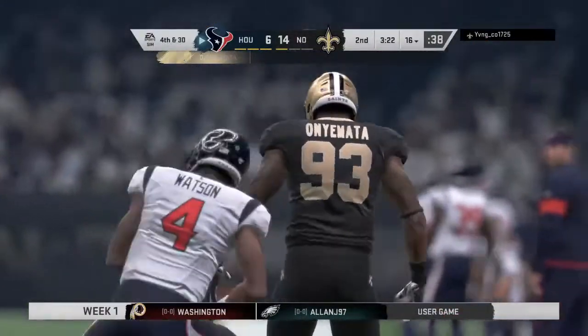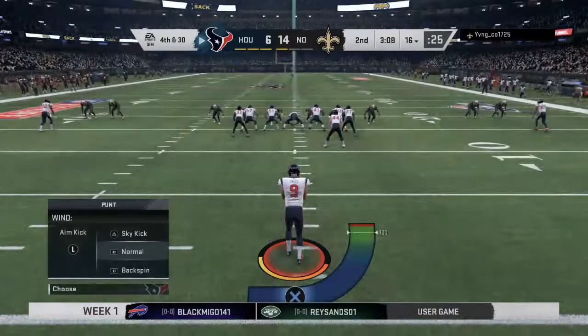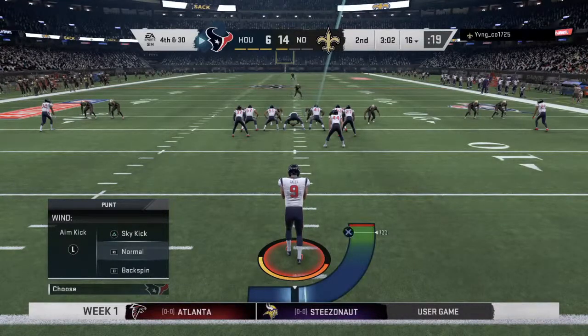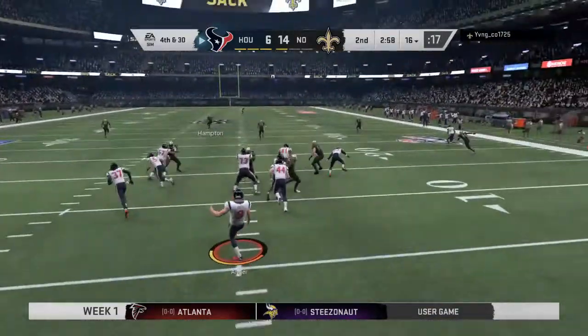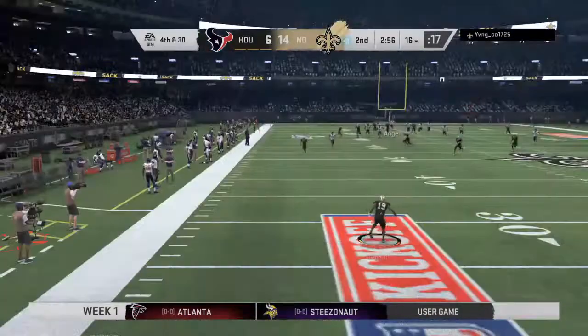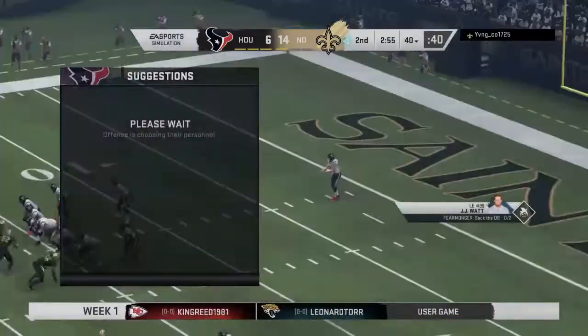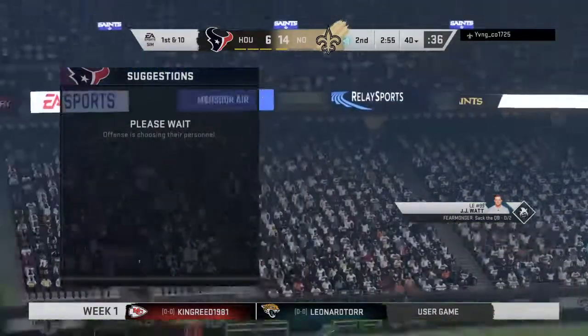Give the sack to David Onyemata, the product of Nigeria by way of Canada. The amount of sacks that they've absorbed in this game is absolutely extraordinary. Let's just face it, this offensive line, flat out, cannot handle this pass rush. It's been demonstrated time and time again. Anger is on to punt, and he gets this one away. So this punt sails out of bounds across midfield. Now the question, they're going to spot it right at the 40-yard line.